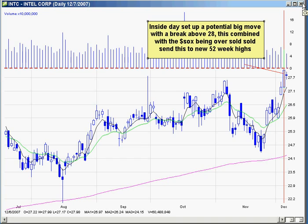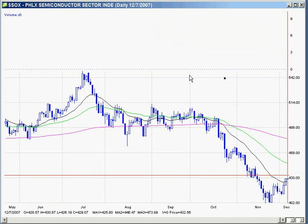Next stock here we have is the SOX, the Philadelphia Semiconductors. Just want to show you that this is oversold right here. We have the 20, 50, and 200-day moving average. We're just breaking through the 20-day moving average. We've pulled off the highs of about 543, and we're already down 100 points off the highs of the semiconductor index. So with Intel making new highs, if this thing reverses, it's definitely going to push Intel to new highs.